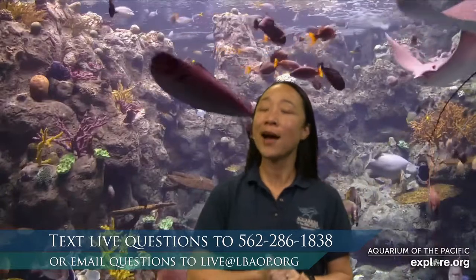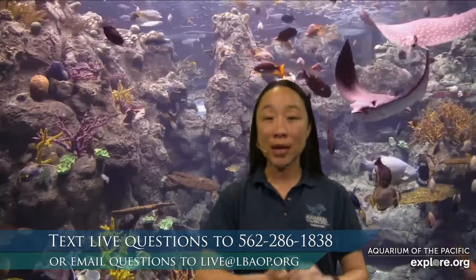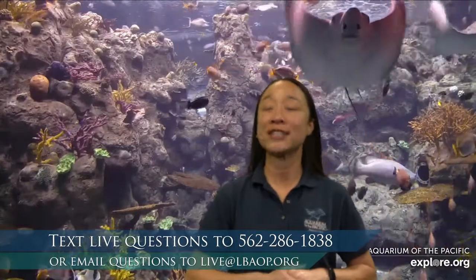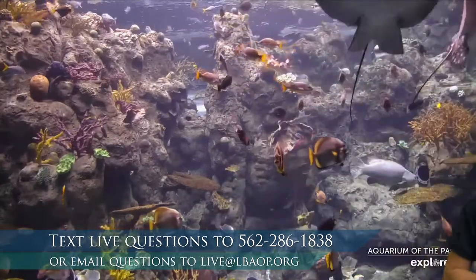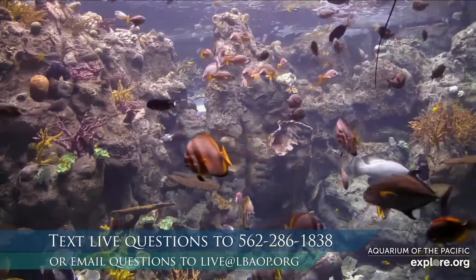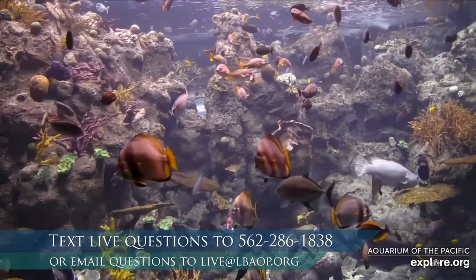Does the aquarium feed the otter sea stars? We actually don't. There's not a ton of food to a sea star, so instead we feed them other things that are a little bit more nutritious. They get more stuff from that. All right, I think we are running out of time here, but let's get one last question. Where do otters sleep?